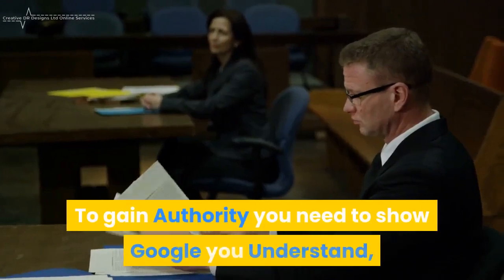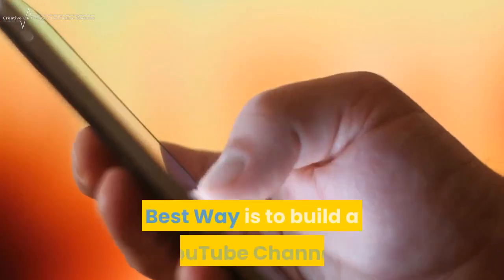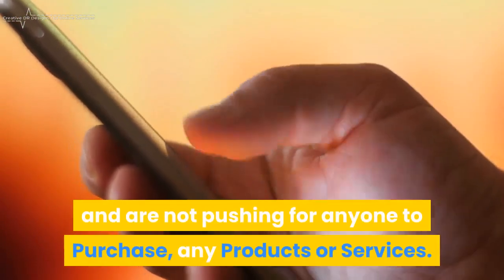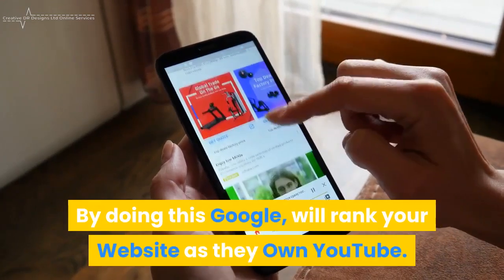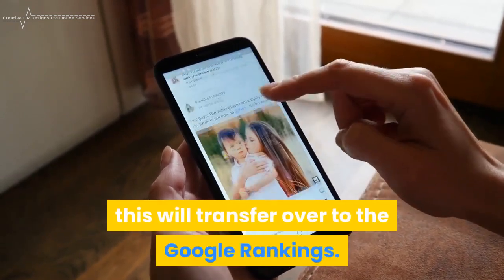To gain authority, you need to show Google you understand what your customers are looking for without pushing. The best way is to build a YouTube channel with 10 to 15 videos that are related to your niche and are not pushing for anyone to purchase any products or services. By doing this, Google will rank your website as they own YouTube. So, if you have a video ranked on YouTube, this will transfer over to the Google rankings.